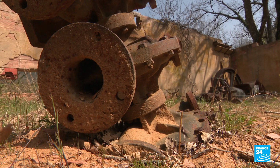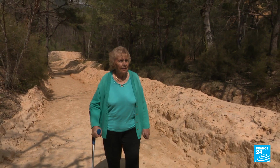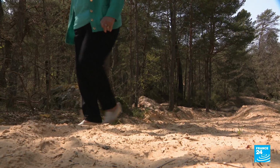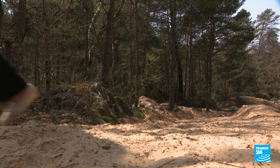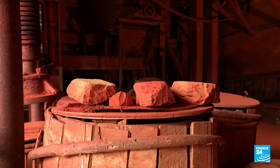Claire joined the industrial adventure when she was very young. She worked in this quarry, which belonged to her father and which she inherited. When I first came here, I was 7, and my sisters were 2 years older than me. It was a magnificent business, magnificent. I was an ochre washer, a job I learned from my father, but it was very hard work.